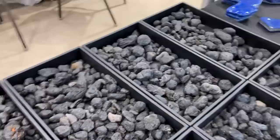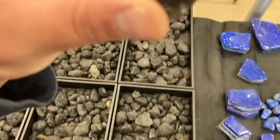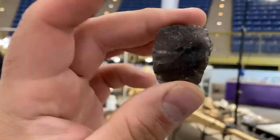But those are cool. They look very similar to the sapphirine or the chintamani stones. Really? I don't know if metaphysically they're the same. They are really cool though. Here's a cleaved one. Looks pretty much just like obsidian, but it is different.